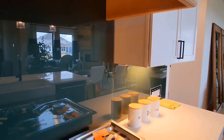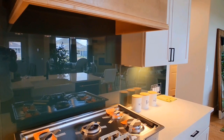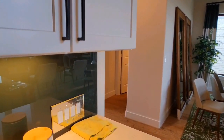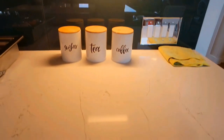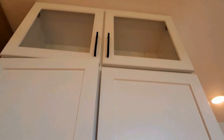So I want you to look at this backsplash. It's so simple, yet so nice to have like this dark green color here. And if you look at these light switches right here, you can see what I'm talking about. The countertop, cabinet style, even some glass up there. A lot of upgrades you can do in this home.